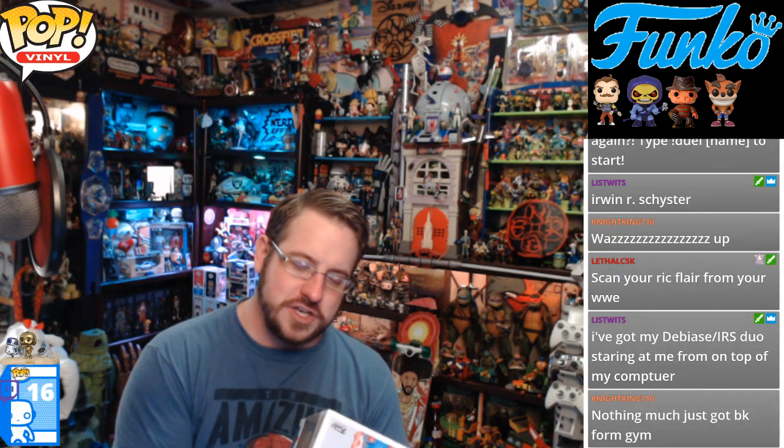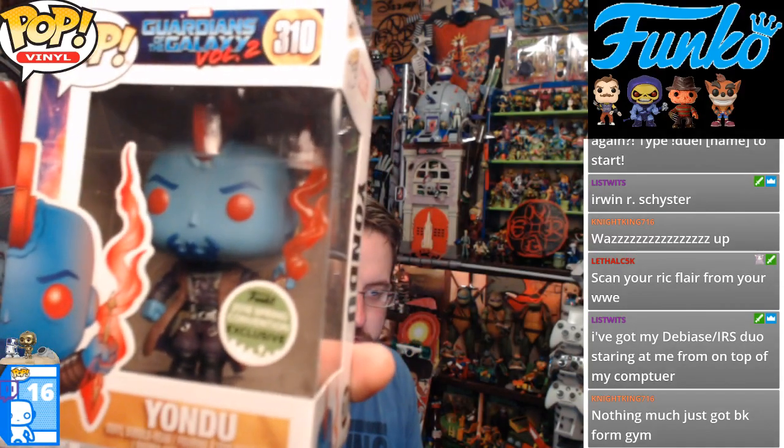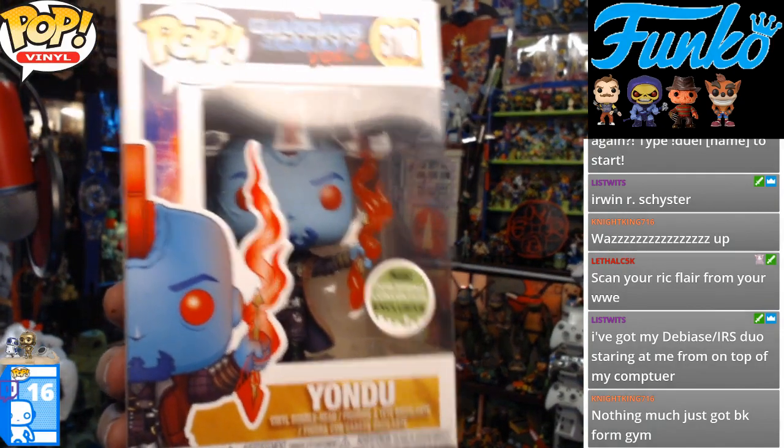We have got the 2018 Spring Convention Funko exclusive Yondu. This is the going in for the I'm Mary Poppins, y'all. Of course, from Guardians of the Galaxy Volume 2. He's got the whistle arrow and all that.